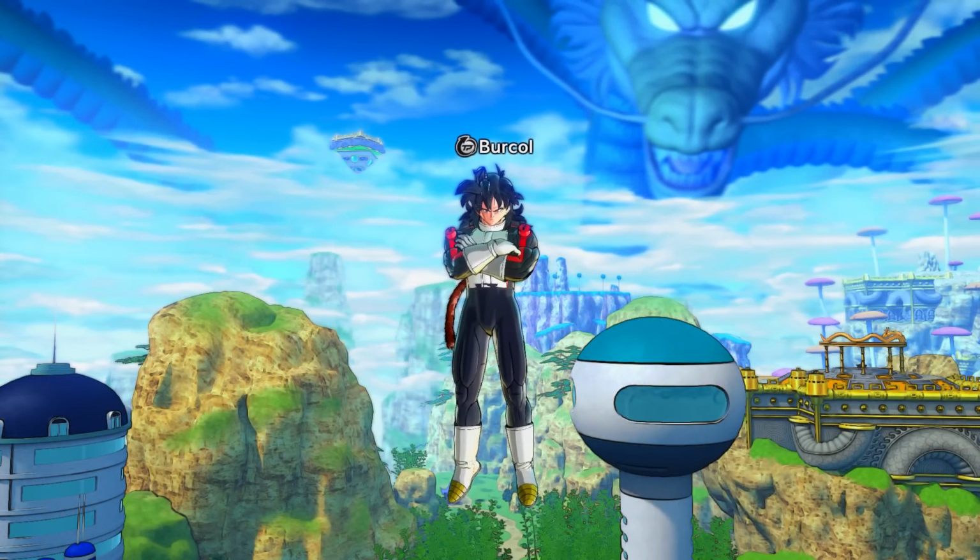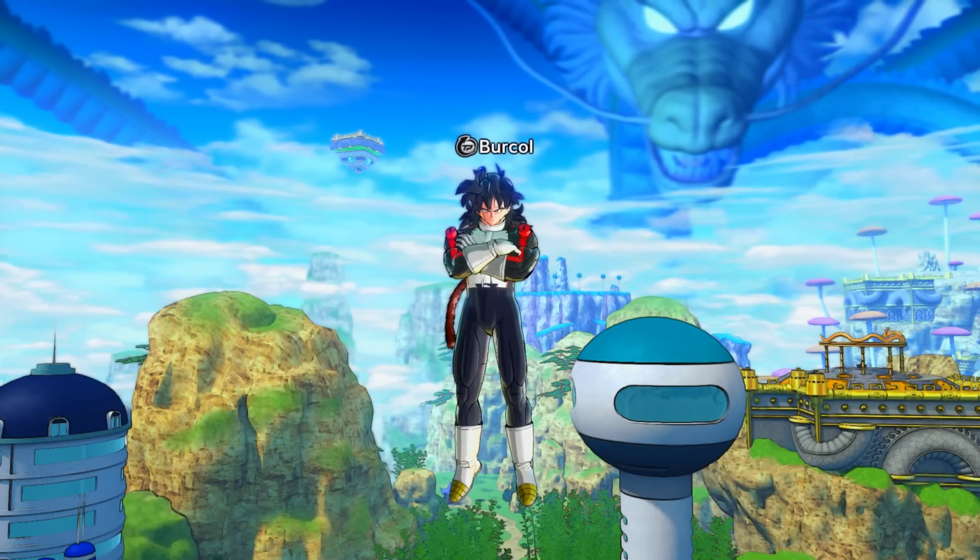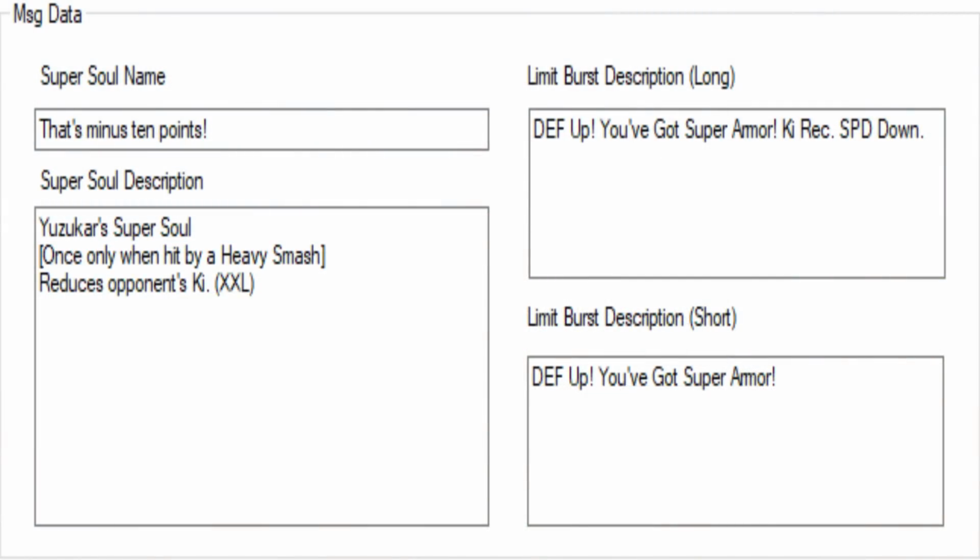A Hercule Super Soul. Only once when locked onto an enemy, temporarily weakens strength of all opponent's attacks and temporarily reduces amount of opponent's ki restored, both by a medium amount. Limit burst is attack up and ki recovery. And the final Super Soul is, who is this? Yukurozar? I don't know who that is. Only once when hit with a heavy smash, it reduces the opponent's ki by an extra large amount. And limit burst is naturally... well, I say naturally, as if, of course, it is super armor.